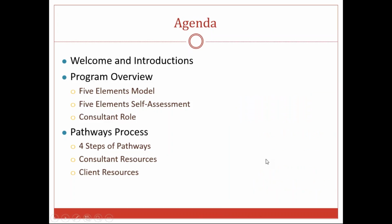Okay, a brief overview of our agenda. Obviously, we're here to talk about the Pathways process and hope to give you the information you need to feel successful in this role. We've had a few consultants want to participate in the conversation just to make sure that it's a good fit for them, so that's perfectly acceptable as well, and we're grateful for you taking the time to be with us today. Today we'll talk about the 5 elements of a healthy nonprofit model, which is what our new self-assessment is founded on, as well as the assessment itself, the role of the consultants throughout this Pathways process, and then get a little bit more into detail about the Pathways process itself.